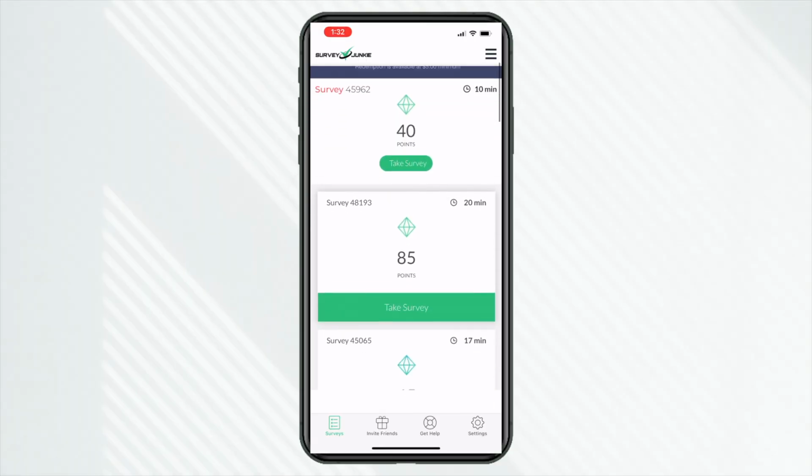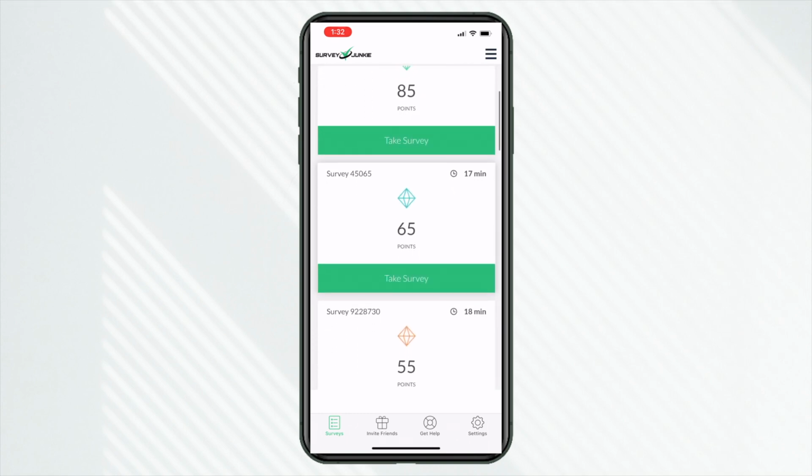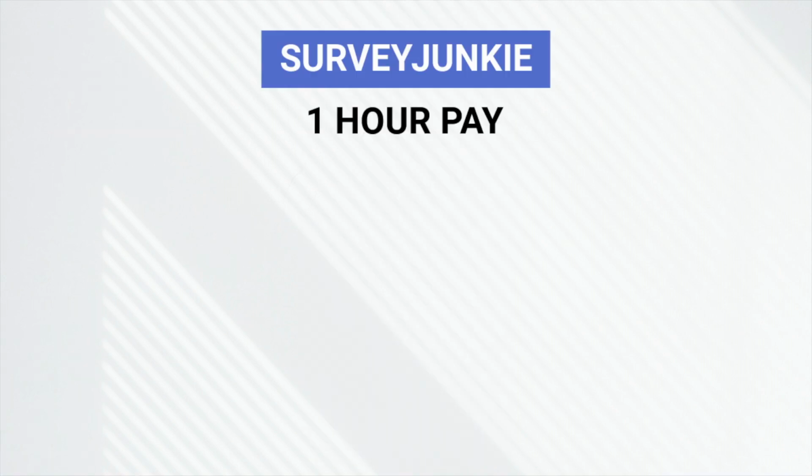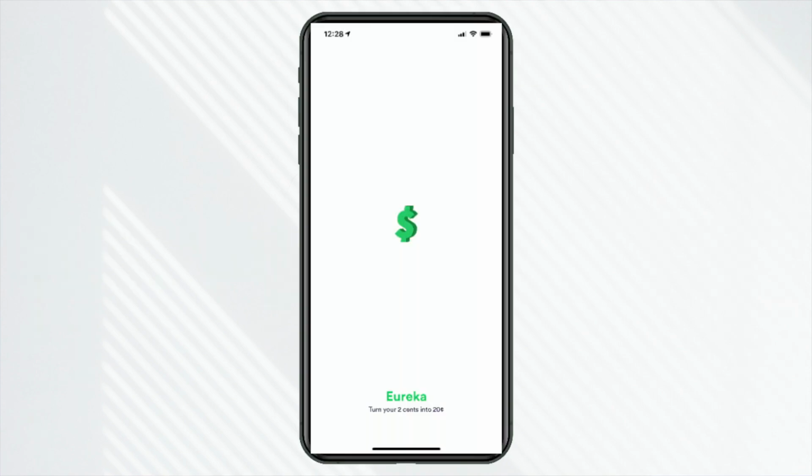But the actual experience using SurveyJunkie, in my opinion, it was the best out of the 4 apps compared. It looks good, it worked as it should, it was easy to follow, and it didn't have the loading times and the bugs like Swagbucks. So SurveyJunkie gets the award for the most straightforward, easy to use app, and my 1 hour total here was $3.14. Now let's take a look at the Eureka app.